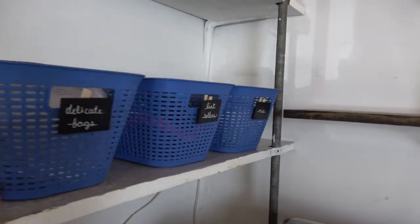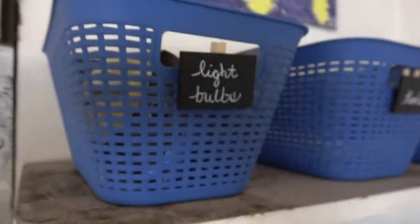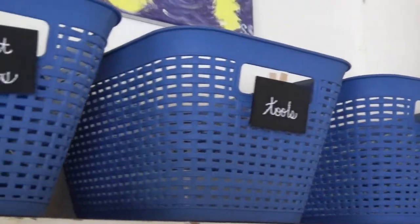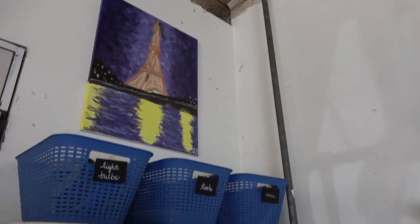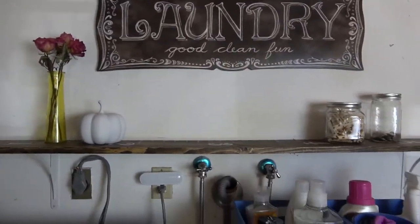So cute, 50% off. And yeah, so over here I have Dollar Tree bins that I put little chalkboard clips on from Hobby Lobby, and I just have some items in here that I use, and then a few empty baskets for other things that come. And then that painting is from Paint Night. I just threw it out here because it kind of went with the theme, but yeah.